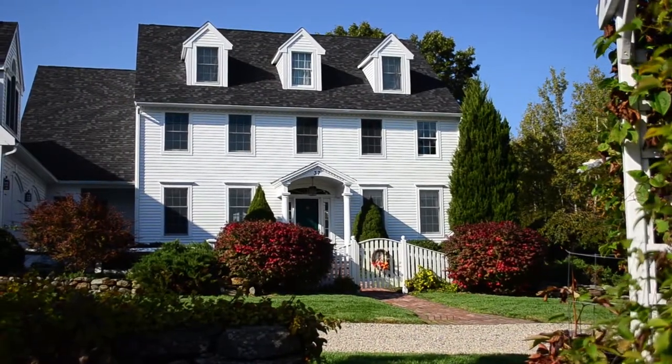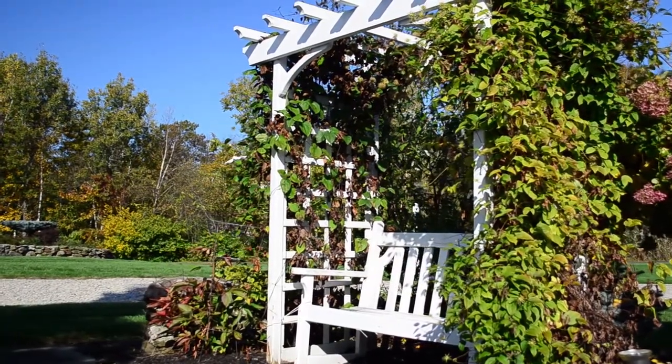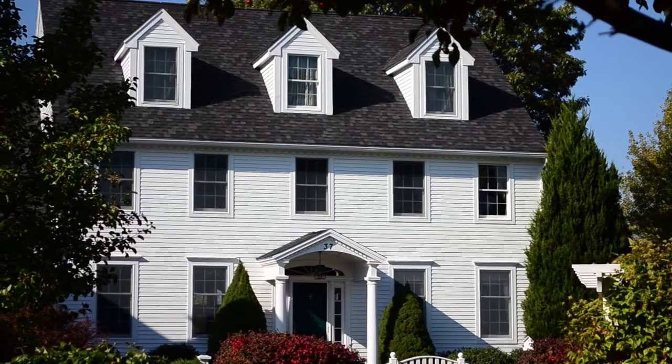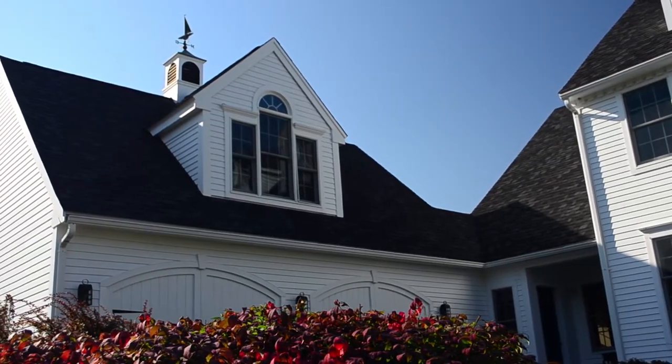37 Tidewater Farms Road is an exquisite custom-built home, representing elegance and quality for today's living. Sited in a quaint community of fabulous homes, this estate has a memorable presence with breathtaking views of the Great Bay. Enter the well-manicured property through the circular driveway and arrive at the grand frontal view of the estate.